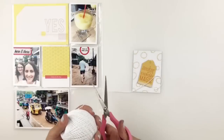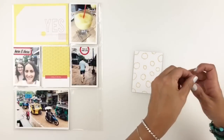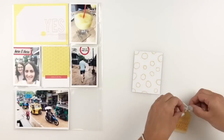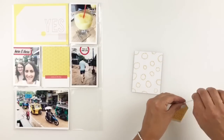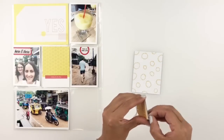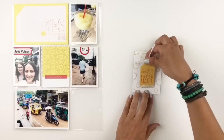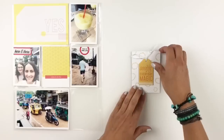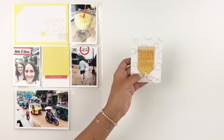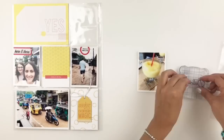Now, by the way, all my cards, I just matched them with my little mango picture in the top right corner of my spread. It had the yellow, it had the red, so I just chose my cards and my embellishments based on that 3x4 photo of my mango juice. I added some twine to my tag. I'll be sticking that down, and then I believe I will be adding Delicious using my Feed Your Craft Let's Eat stamp set to my mango juice picture.